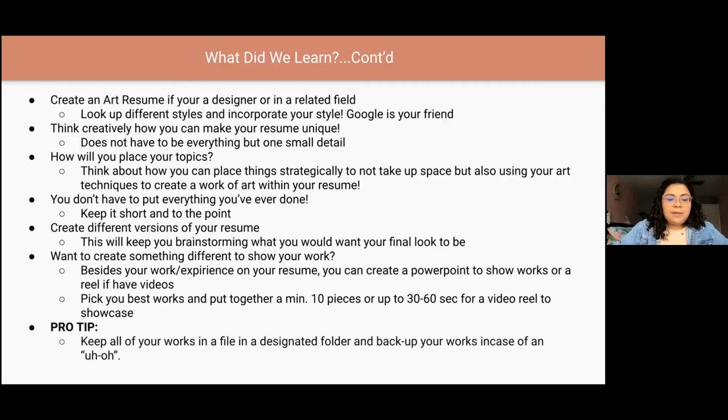And just a pro tip, keep all of your works in a designated folder and back up your works in case of an uh-oh. And never forget to always save. That is the number one rule for any designer, wherever you are. Please don't ever forget to save. It's Command S on Mac and Control S on PC. You will thank me later.